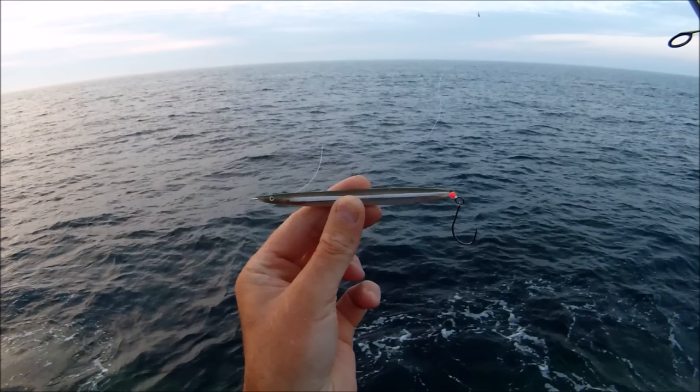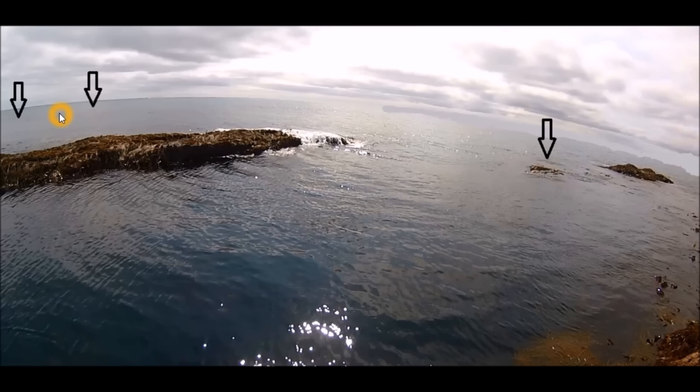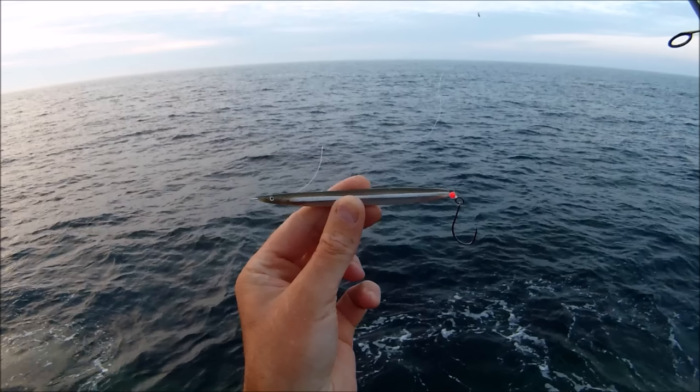So this is one of the reasons why I'm using the Line Thru Sandeel on this session, because it's a distance casting lure, similar to if you were using, let's say, a metal lure. It will cast a long way, and as long as it's not too breezy, I'm able to reach beyond this far reef here. But the other reason is that it's a brilliant sandeel imitation lure.